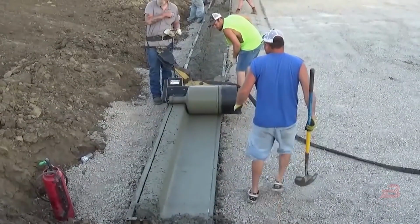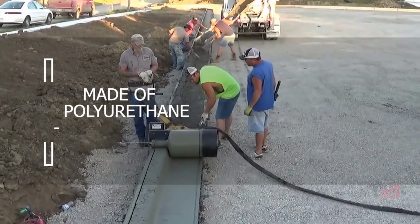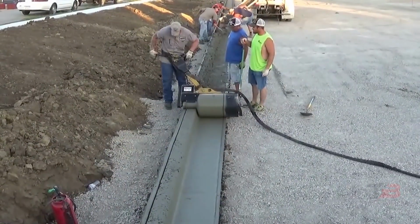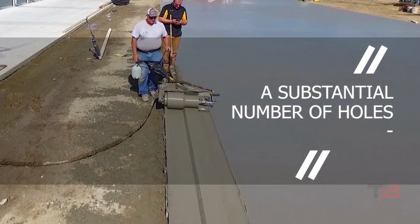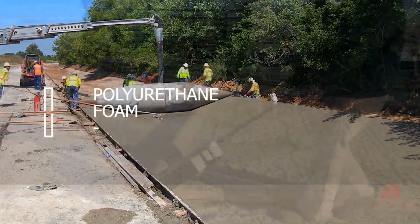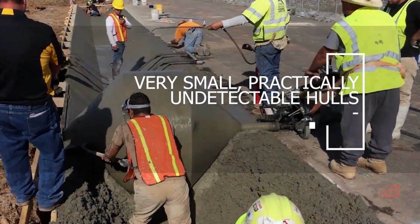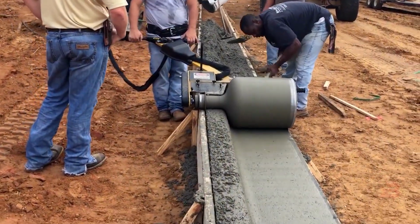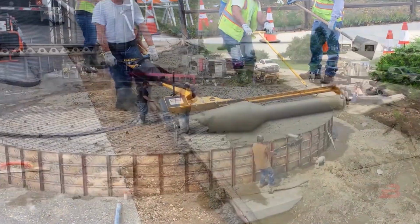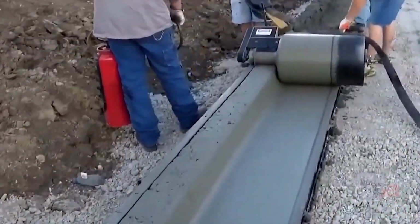Polylevel may appear to be an ordinary spray foam that should not be used beneath these slabs, but it is made of polyurethane and has a higher density than ordinary spray foam in order to restore the original position of the concrete slabs. To fill the cavity uniformly, a substantial number of holes must be bored around the entire ring, which diminishes the aesthetic appeal of the site. Polyurethane foam has the advantage of being able to be filled through very small, practically undetectable holes. In addition to being lighter than regular mix, Polylevel offers a greater load-bearing capacity. The composition of the foam determines its lifting capacity. Polylevel dries nearly fast, allowing the repaired surface to be reused nearly instantly.